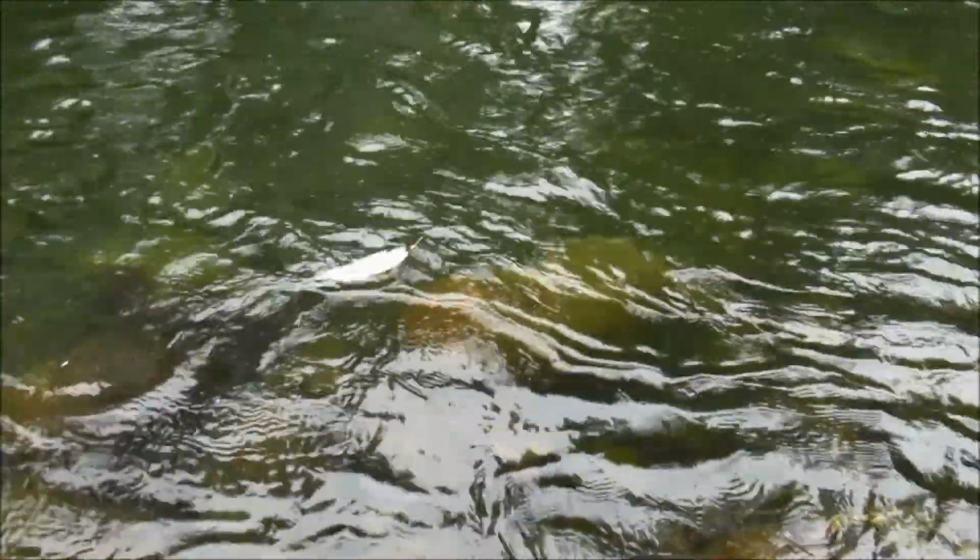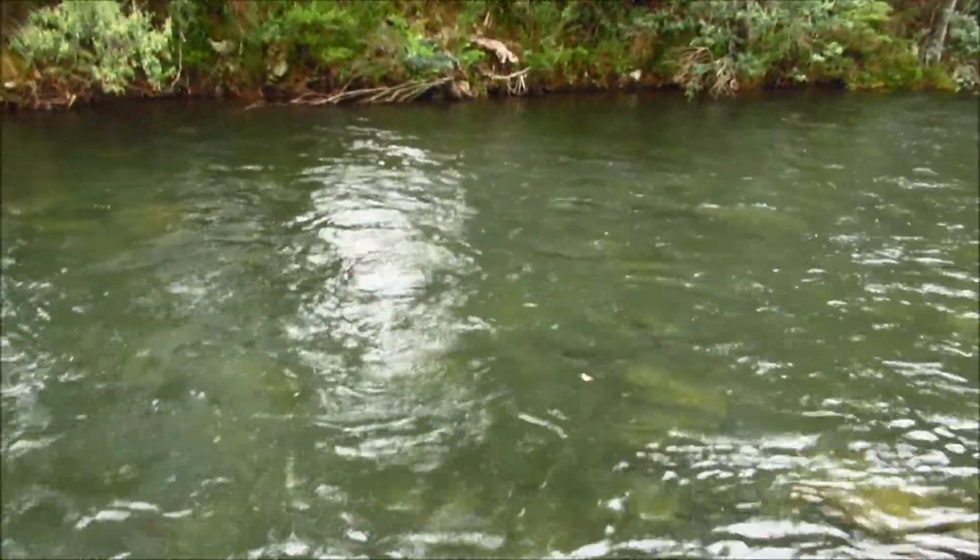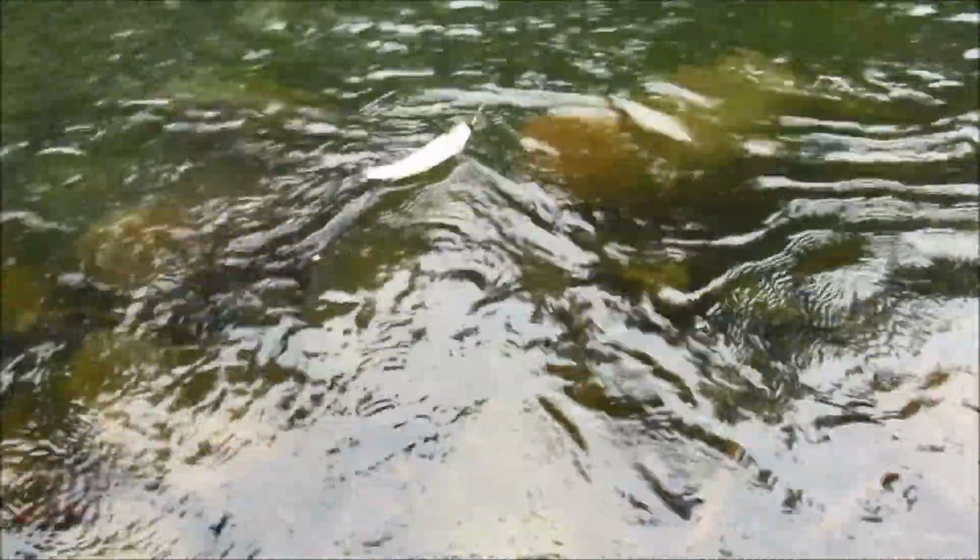Another little fella here. It's just taken off that river bank on the first cast, slow cast and drift method, and bang, grabbed it.